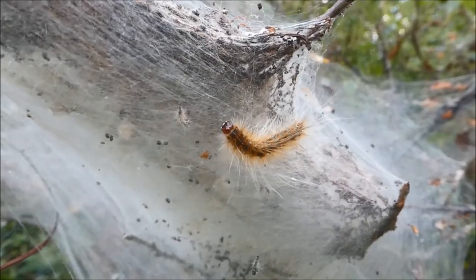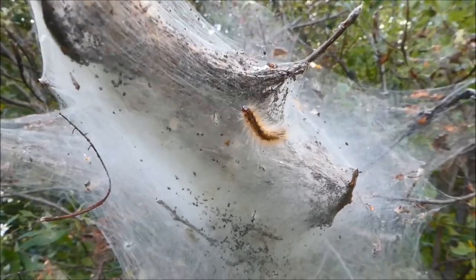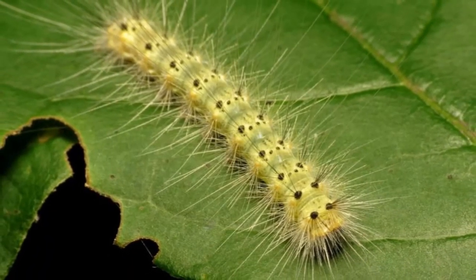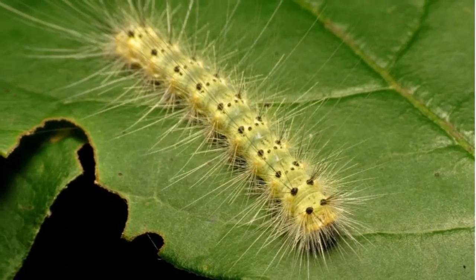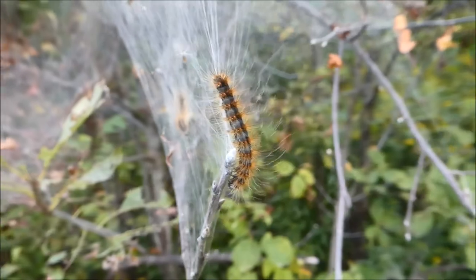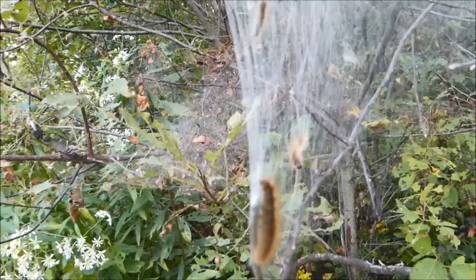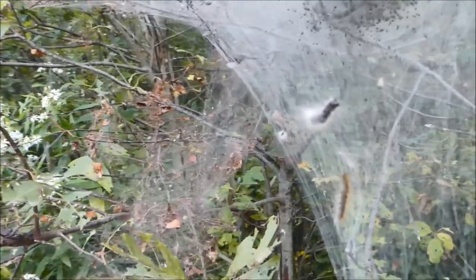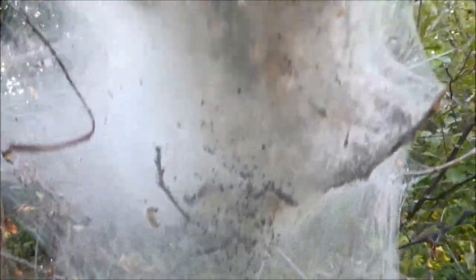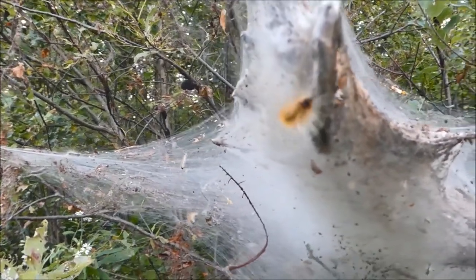Oh, hey, man, don't forget about us. We're just here chilling in our tents, man. I wasn't going to forget you. This is a fall webworm. Fall webworms are a kind of caterpillar that use their silk to spin large tents in hardwood trees. All the caterpillars live together in the tree, eating the leaves and growing, until they're nearly ready to change into moths. Although the tents are not very pretty, if the tree is still healthy, then the caterpillars don't really hurt it by eating all those leaves.